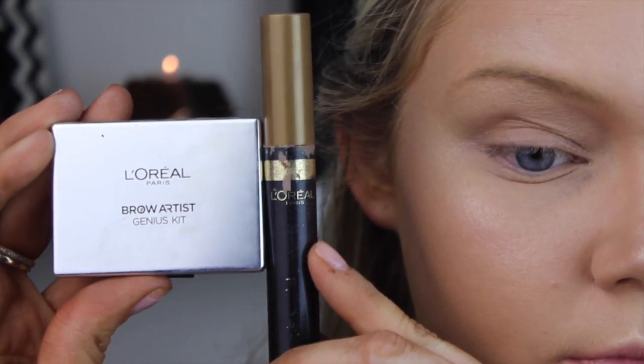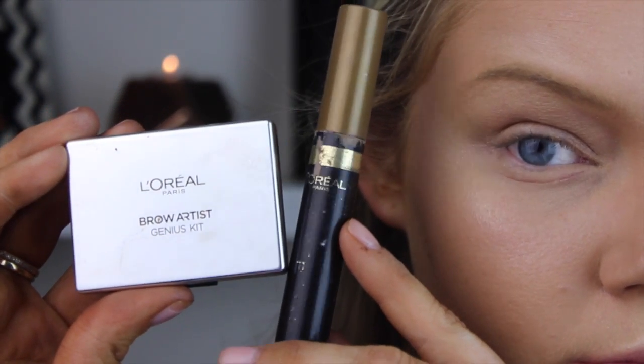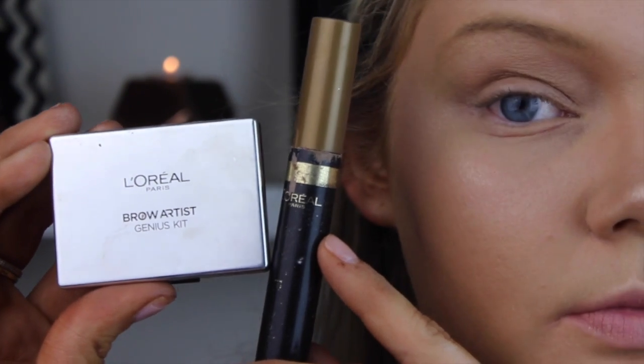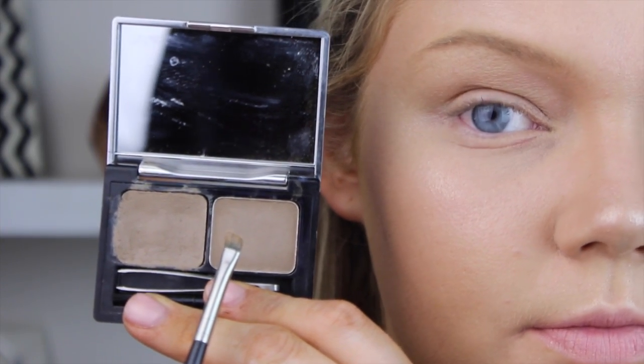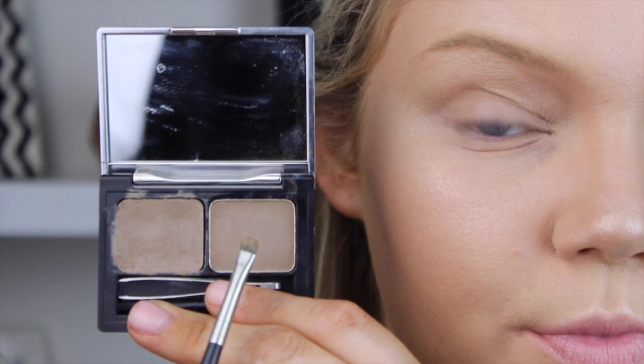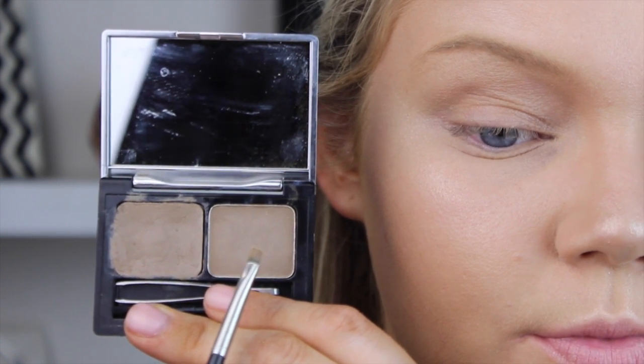And then I'm actually going to show you guys the brows today, which is super exciting because I always skip out on them. So using two products by L'Oreal, the Brow Artist Kit, I'm using the blonde color and today I'm using the powder. I usually use the wax on the opposite side because it is bloody amazing.